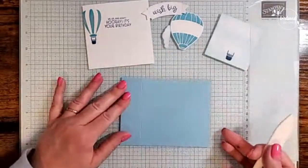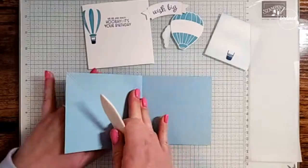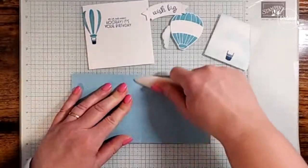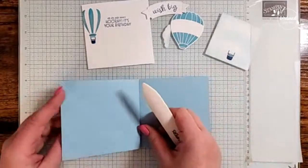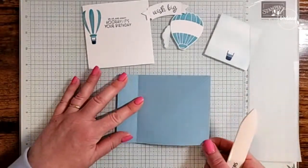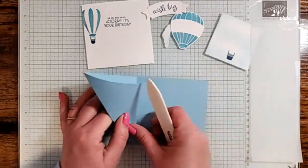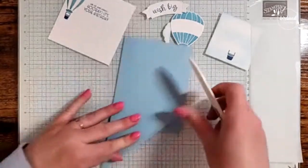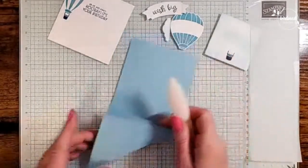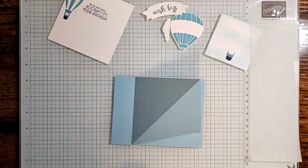Score that. Then we're going to create like a book fold. So we're going to fold it back on this other 6 3/4 line that we created. Okay. And then we're going to take this bottom right corner and just sort of push, and you'll see it starts to fold on that triangular diagonal line, and then we'll score that one as well. Okay, so now there is our card created.